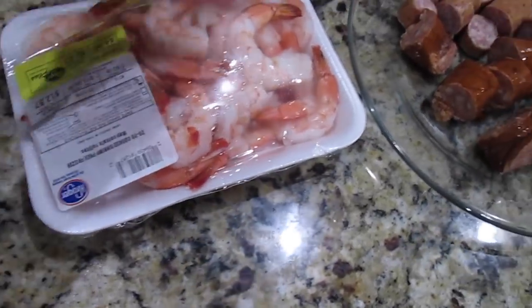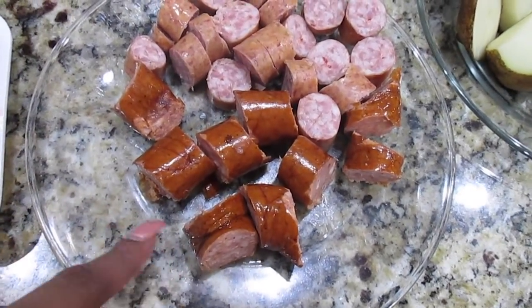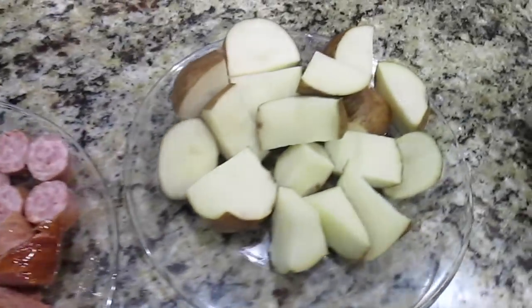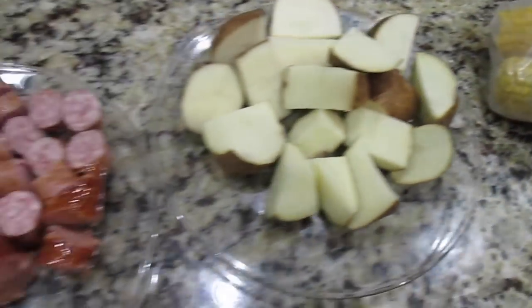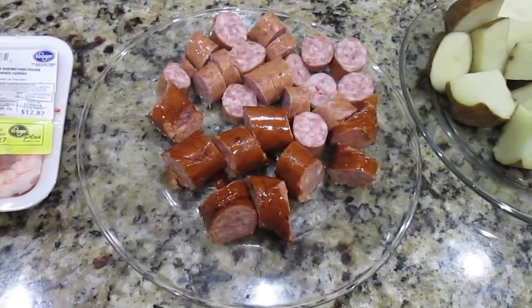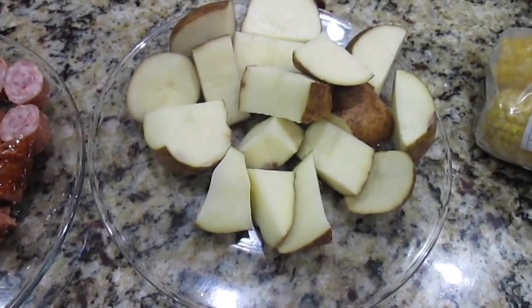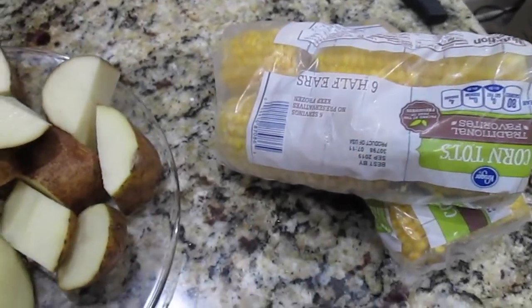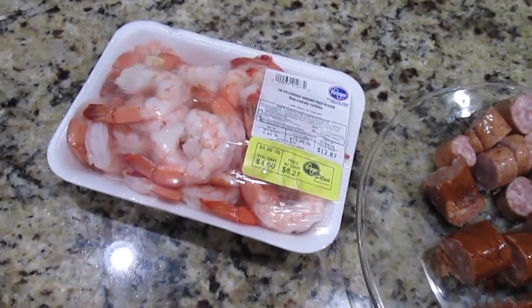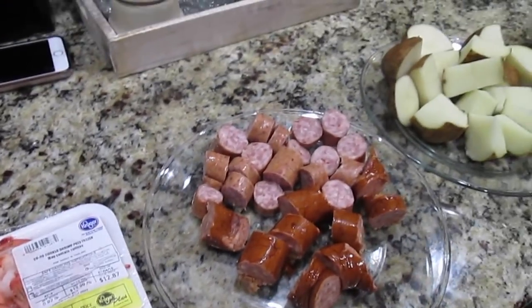All right, so I have the shrimp here. Cut all the sausage up. That's the regular sausage, and then I made the spicy sausage thicker so that you could tell the difference. And I cut up the potatoes, and here's the corn. It doesn't take any of this any time to get done. I'm gonna put the sausage in first, and then add the potatoes because those take a minute to soften. Towards the end, I'll add the corn, and then the shrimp and my seasonings, and I'll show you guys in a second.